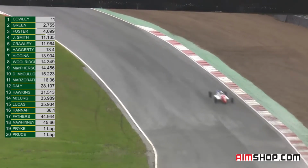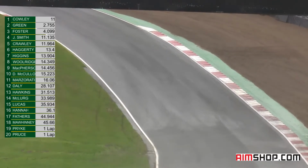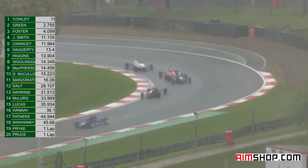So David McCulloch, the 2019 Irish champion, has made a bit of a mess of Clearways corner and has rejoined in 11th place, but he's dropped now behind Max Marzarati then, who gets his way back into the top 10. There's McCulloch dropping down the hill through Paddock Hill Bend.